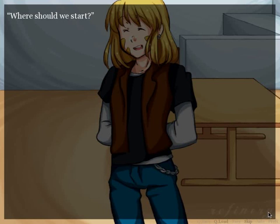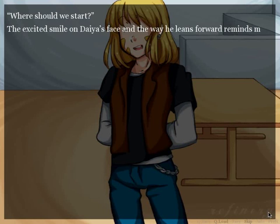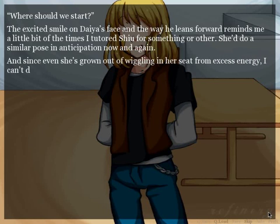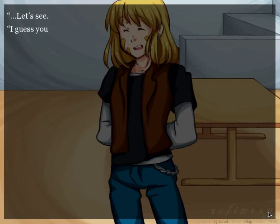Where should we start? The excited smile on Spoon's face and the way he leans forward reminds me a little bit of the times I tutored Shiyu for something or other. She'd do a similar pose in anticipation now and again. Oh god, when they're together, it's gonna be like two puppies. Oh no. And since even she's grown out of wiggling in her seat from excess energy, I can't decide whether it's cute or sad to see a man my own age doing it. Let's see.